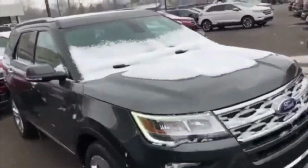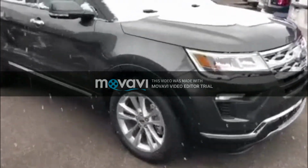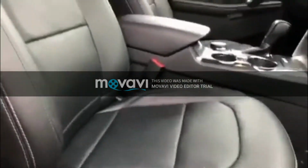This one has rain-sensitive windshield wipers. This one has massaging seats. Push the little tab here on the side of your seat. It actually starts to massage you. These are air-cooled, ventilated seats. Better sound system. A little more wood grain. A little more chrome.